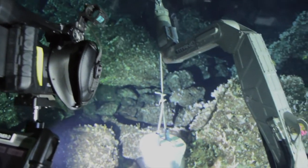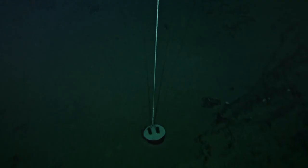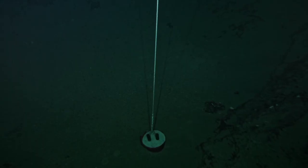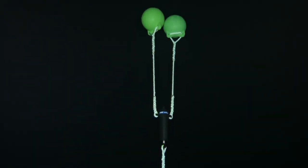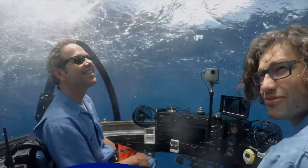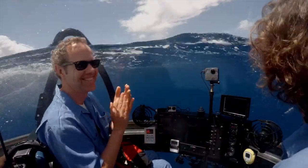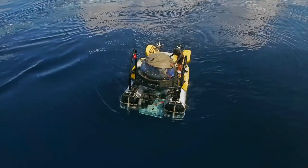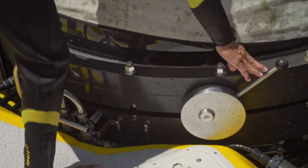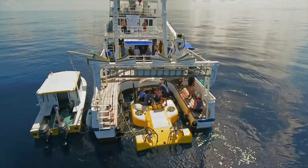Nice. Cool. Mission successful. We now have another receiver to fill the gaps in our shark tracking network. Okay, we are getting ready here for our final sensor. It's with technology like these acoustic receivers and the DeepSee submersible that we're able to learn more about how animals like the endangered scalloped hammerhead shark migrate through the open ocean.